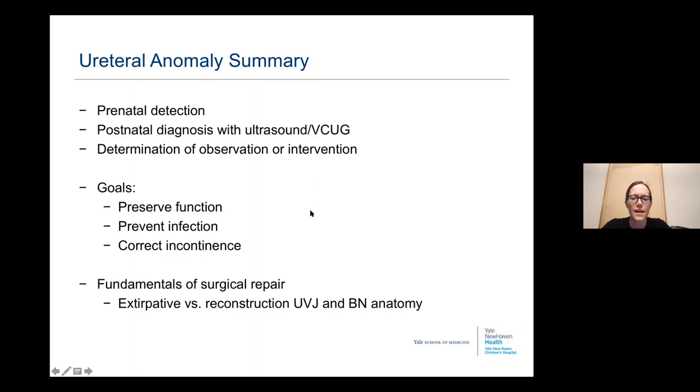What is the limit of length for balloon dilatation of the UVJ? I think that's different for different authors, but what I've seen and what has been published from the CHOP data is about 3 centimeters at most.